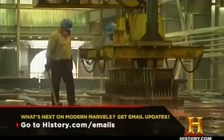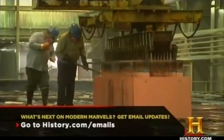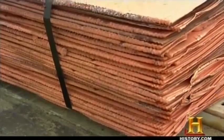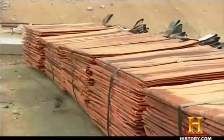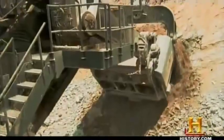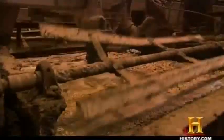Over a period of 5 to 7 days, the copper gets thicker on the starter sheet until it's heavy enough for us to actually pull out and remove the copper. These 200-pound cathodes are also 99.99% copper. The mining and refining operations run 24 hours a day, 365 days a year.